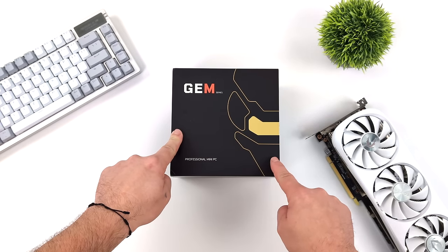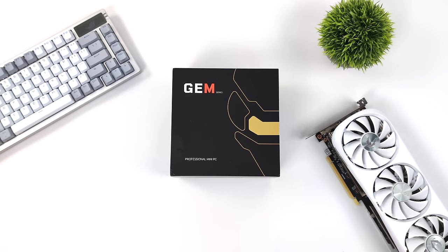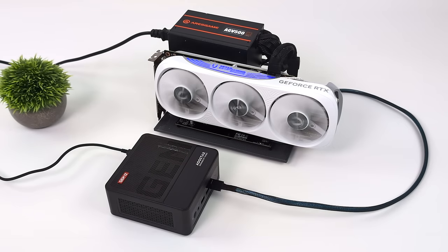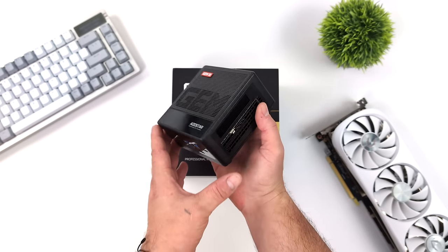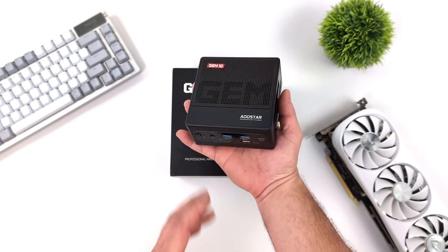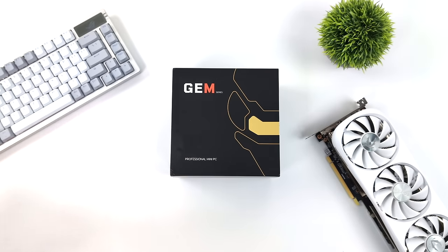Today, we're going to be taking a look at the all-new Aoostar Gem12. Now, this definitely has some tricks up its sleeve, and by the end, we're going to turn this into a full-fledged 1440p gaming powerhouse. But recently on the channel, we took a look at AOOSTAR's Gem10. This turned out to be a great little mini PC. It's powered by a Ryzen 7000 series APU, and it's coming in a lot smaller than the Gem12.